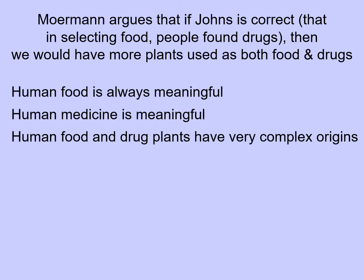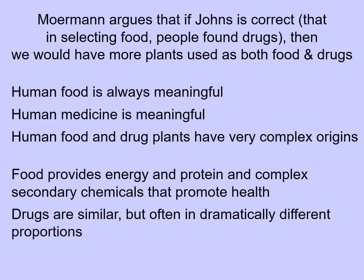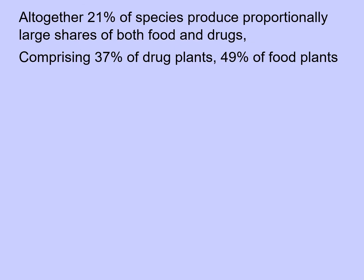Human food is always meaningful. Human medicine is meaningful. Human food and drug plants have very complex origins. Food provides energy and protein and complex secondary chemicals that promote health. Drugs are similar, but often in dramatically different proportions. Altogether, 21% of species produce proportionally large shares of both food and drugs in Moermann's study, comprising 37% of drug plants and 49% of food plants.